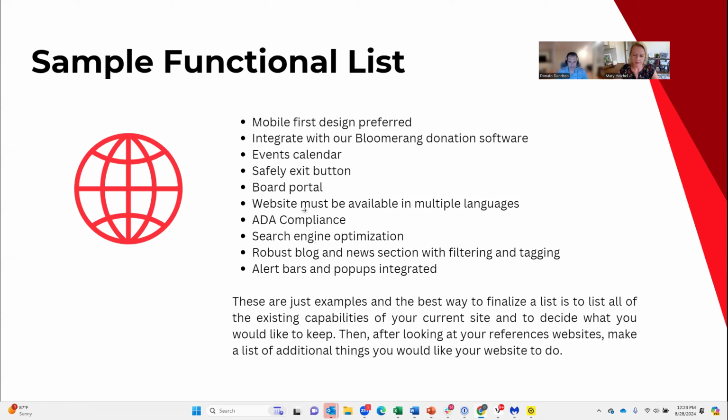If you're really stuck or you're new to this and you're just trying to get ideas, look at your existing website and write down what you'd like to keep. Maybe you really dislike the design of the site, but there are some unique features or things that it does that you want to carry over to the new site. And then once you've looked at all those various reference websites, jot down what you like about those from a functional standpoint and list them out. That'll give you a great start, even way ahead of even really large organizations that we've received proposals from.